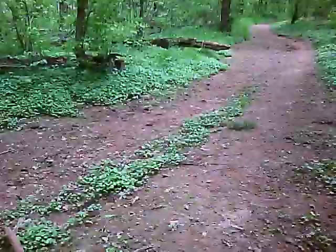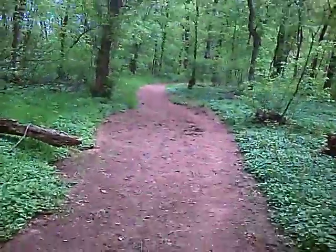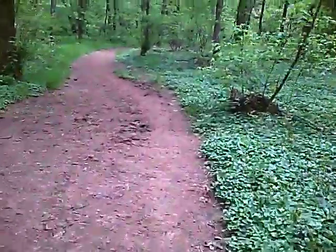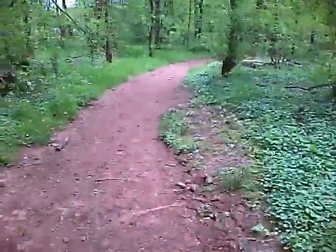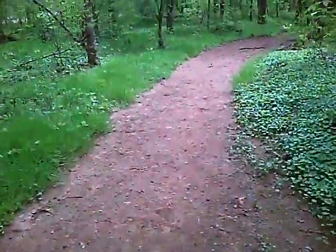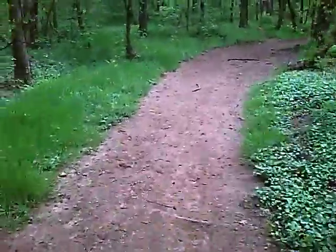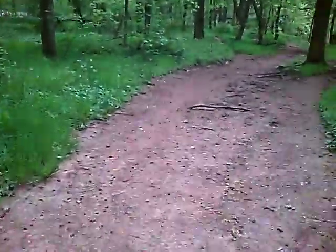Earlier in the year, there was a tree that had fallen down across the trail, I think back in that area, and you could go up and get around it by taking the horse trail, or you could crawl through it and stay on the trail. And I liked crawling through it. The area got flooded, and the tree disappeared.